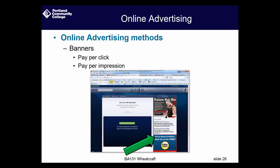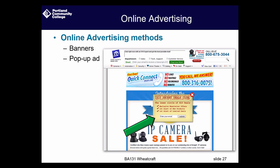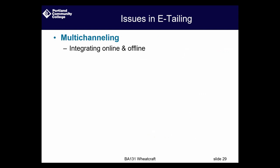But the next one I'm going to show you, if you can at all, avoid, and that's pop-up ads. I hate pop-up ads. They're an irritation. The pop-up ad comes up, the first thing I do is click the X and say, get out of here, because it's covering up the website that I'm trying to look at. At least with the top and the side banner ads, I can see the information I want. The ads are off to the side, not impeding my view of the material I want.